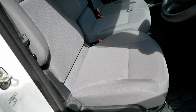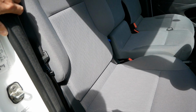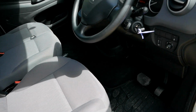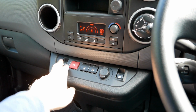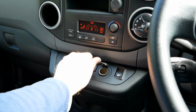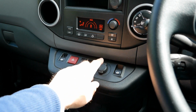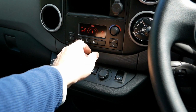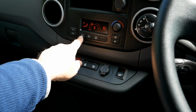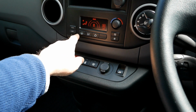And then round here on the driver's side, I don't really need to show you the seat because this is still such a new vehicle, but yeah, no marks or wear yet on the seats. So here on the centre console, we've got electric windows. This is your central locking. You can lock the back independently. There's your 12-volt socket for charging your phone or a sat nav. This is your heating system. You've got hot and cold, and I was going to say rear window heater, but that isn't. That then just does your heated mirrors.